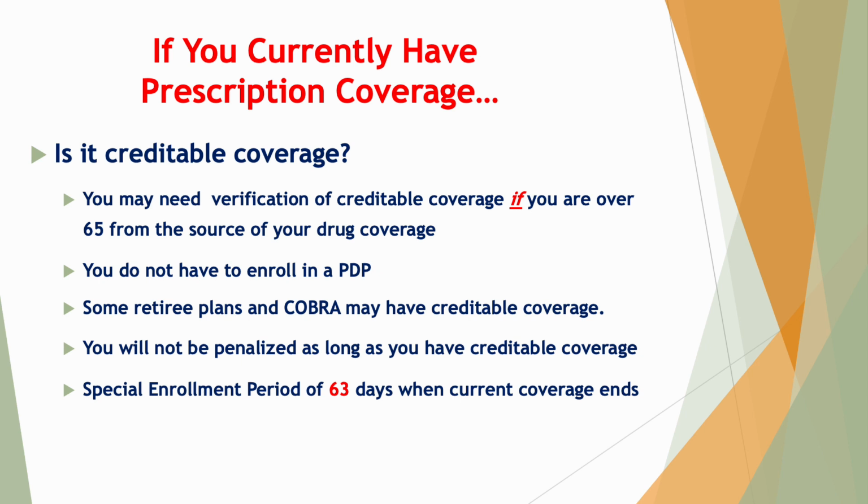So if you currently have prescription drug coverage, is it creditable? Most companies send out that letter each year letting you know that their coverage is creditable. Some retiree plans and COBRA plans have creditable coverage within their plan. You need to verify, if you're over the age of 65, that whatever drug plan you have is a creditable one. As long as you have that creditable coverage, you'll not be penalized. And remember that there's a special enrollment period of 63 days to be enrolled into a Part D plan after your current coverage ends.